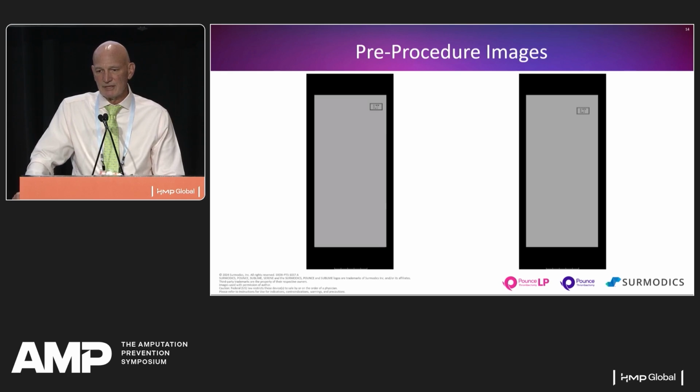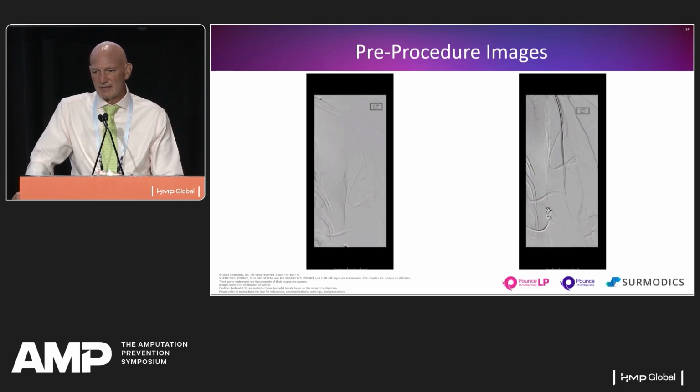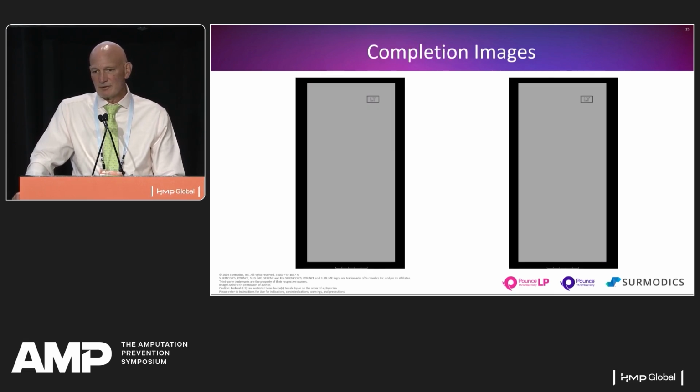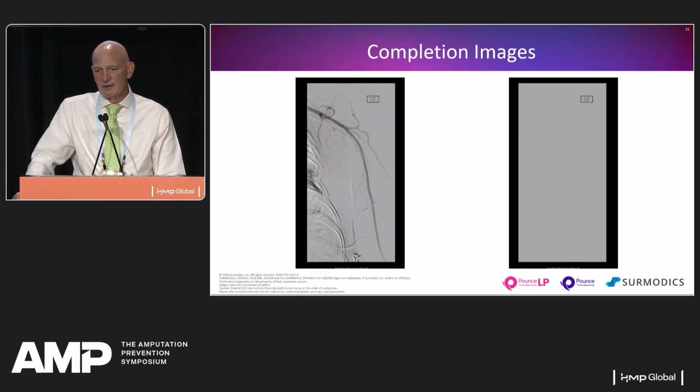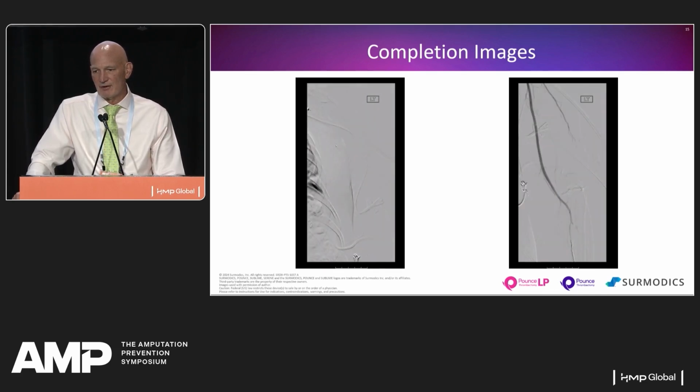So these are the pre-procedure images. On the top, you can see the axillary artery, and you begin to see some abnormality in the mid-brachial artery. On the right there, you'll see that there clearly was significant impairment of flow and essentially sitting thrombus within the blood vessel. This was actually fairly easy to cross with the device, and a single pass with the device brought back some debris. And you can see on these completion images, there's good filling now through the entirety of the brachial artery and filling into a spasmed radial artery and a widely patent ulnar artery as well.